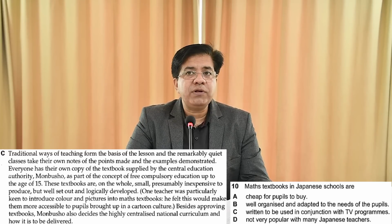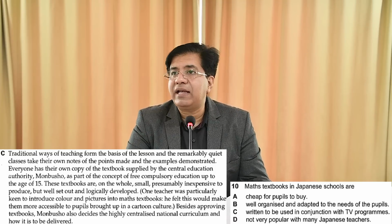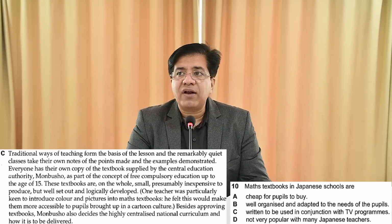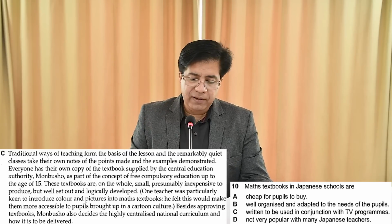Option B, well organized and adapted to the needs of the pupil. Now, needs of the pupil, for that they use cartoons and all that. Well organized, for that they use color and all that, okay? So, B is the right answer. In multiple choice, instead of focusing on the right answer, if you focus and eliminate the wrong options, then you will come closer to the right answer, okay?